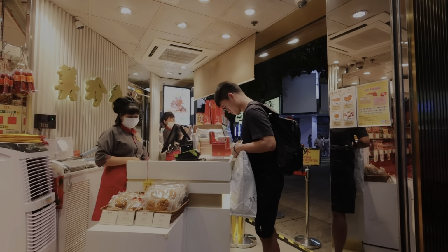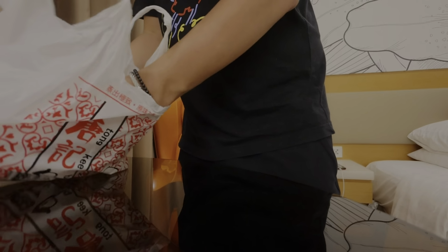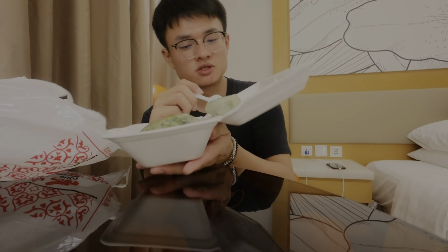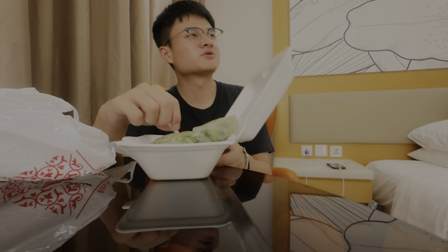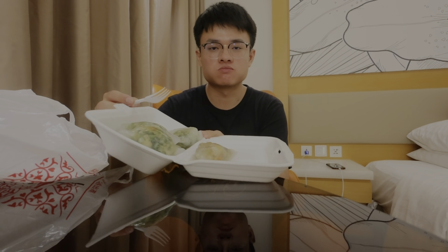So your wife is there. What? Dumpling, vegetarian dumpling. This one, Lohan Zai. Is it good? What's inside of that? No, inside mixed vegetables. Oh. Yum.